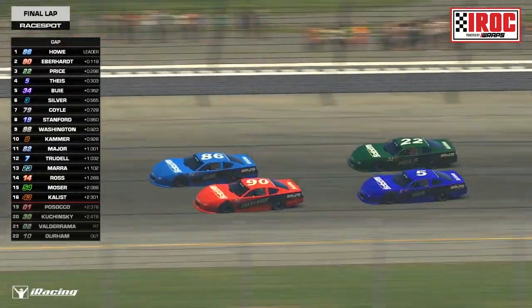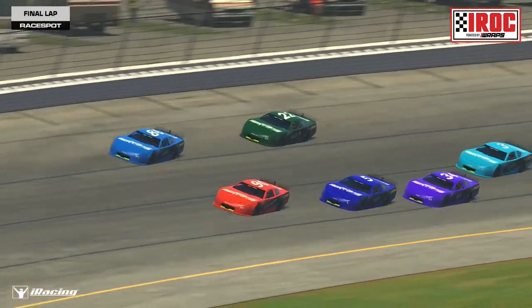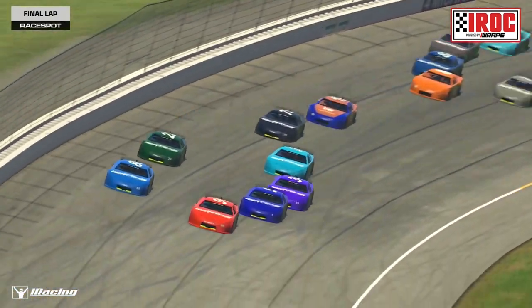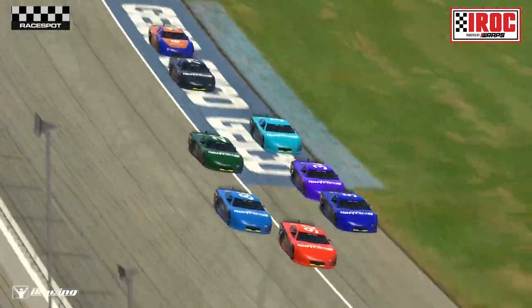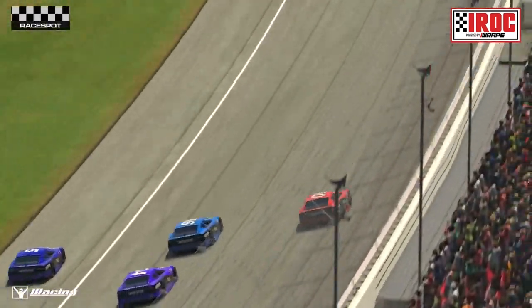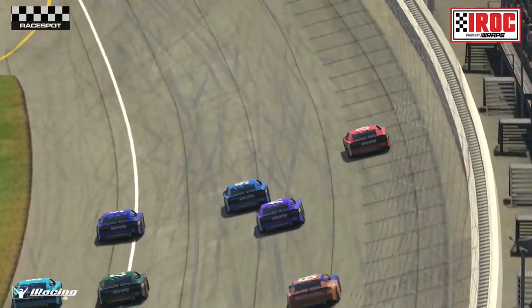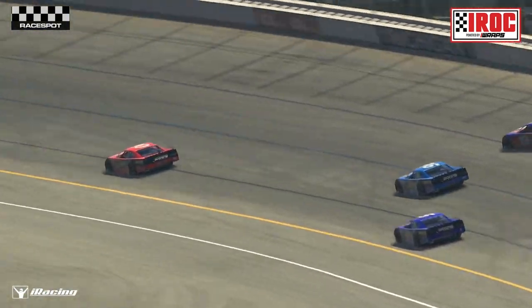3 and 4, final time today, side by side for the race lead on the final lap of round two of the IROC series for Real Sim Racing. Everhart comes off the final corner. Nobody can get to him in time. Here comes Howe trying to fight back. Rewind to the line. But Everhart takes the win by just 36 thousandths of a second. The 90 car gets it done.